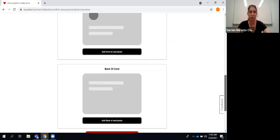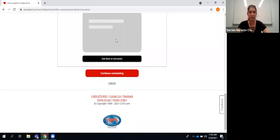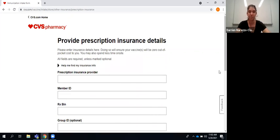So if you take a picture and you are signing up on your phone, you can automatically upload it from your phone library, or you can email it to yourself if you are completing this on a computer and upload it that way. You also have the option of skipping this step and not adding a picture and just hitting continue scheduling.